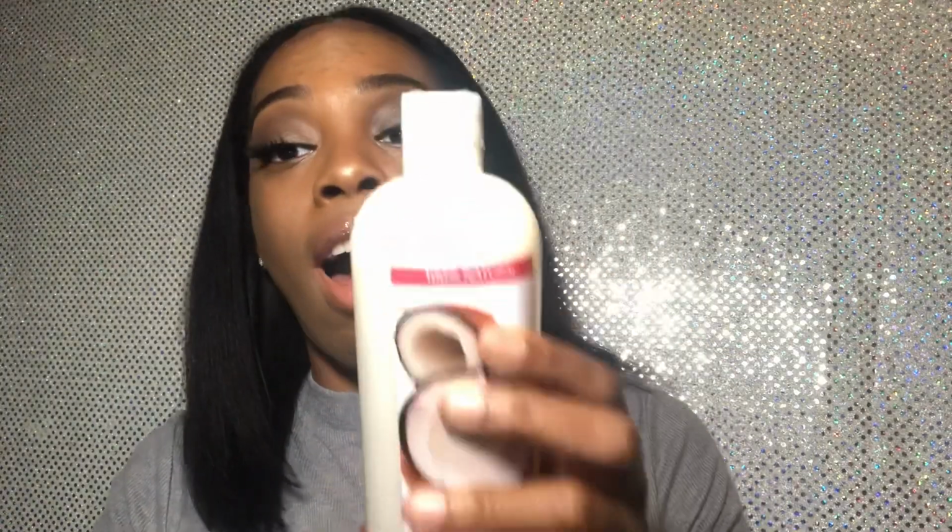So this is what it came in. It was actually packaged really well. This is a 16.9 fluid ounce, and this is a lot. It's really heavy, and I've had this since last November, and it lasted me a while. Mind you, I only use this as lotion on my body, and I know some can probably be like, oh my god, how did that last so long from a whole year ago.